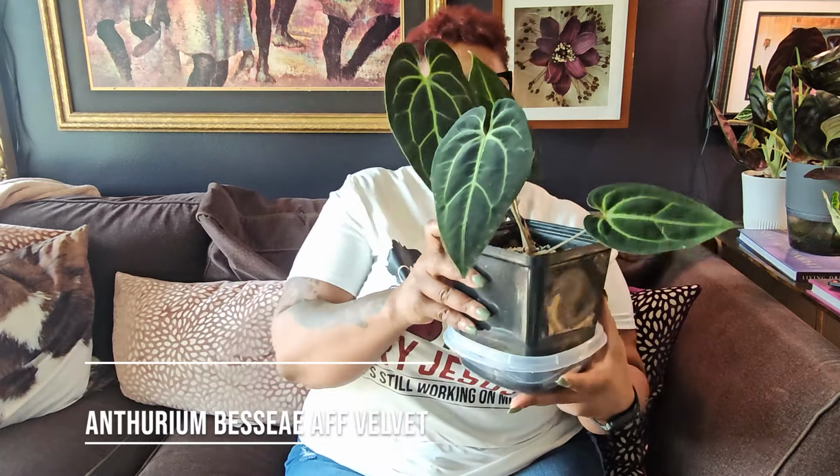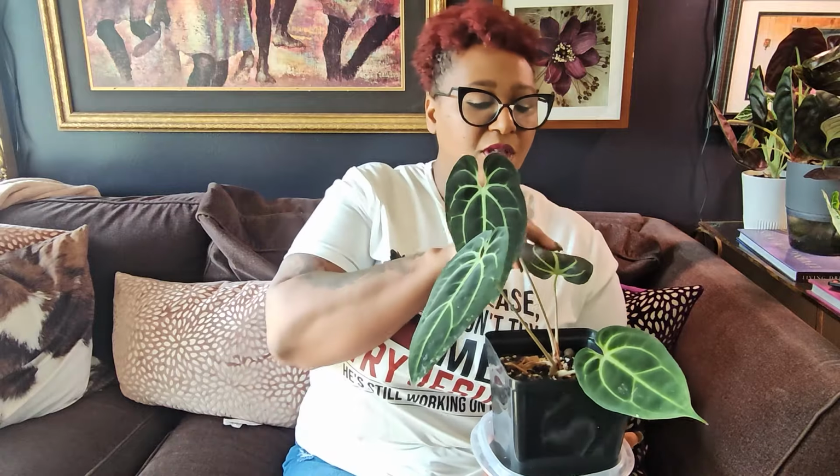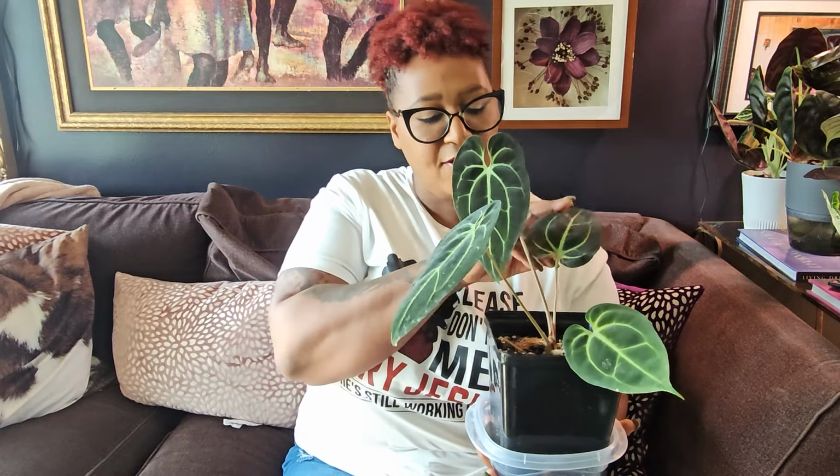The next Anthurium, the last Anthurium, is new to me. I just got her this week, but I'm already in love with her. So let me just move some of this stuff out of the way. And this came in from Tropical Plants. I got a couple of them in. I will show you guys the rest of them next week. But this one is already one of my favorites.